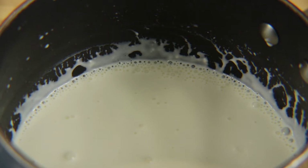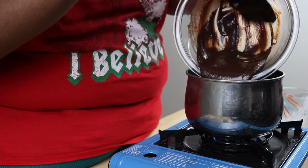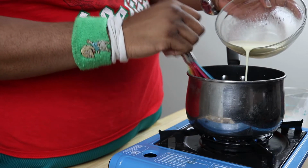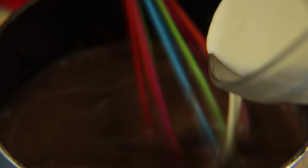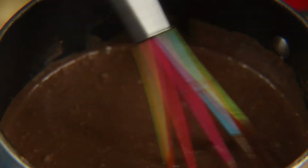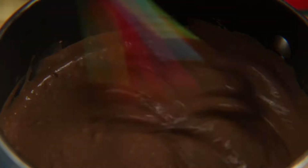Beautiful. Once the cream cheese is nice and incorporated, then to this we're going to add our chocolate mixture. We're going to continue to cook this until the mixture is really heated through. Once everything is heated through, then we're going to add our beaten egg mixture. Just a little bit at a time, we're going to stream it in slow and steady, stirring constantly as we're doing this. And then once it's all in, we're going to continue to stir this until the pudding thickens. And once it thickens up like this, then it's ready to go into our cups.